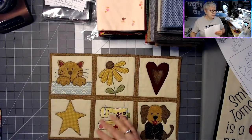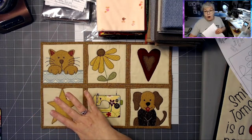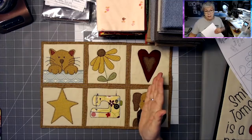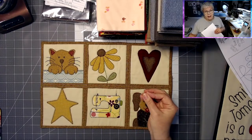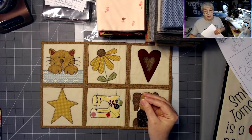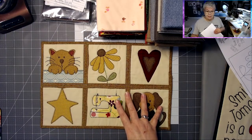Now, this is the sampler that I made. If you wanna see all of the 16 blocks, check out the video I did for how I joined my blocks together. And at the end of this video, if you haven't seen it, I do a walkthrough and a flip through of all 16 blocks that are going to be included. This is only 6 of them, but how cute is that, right?